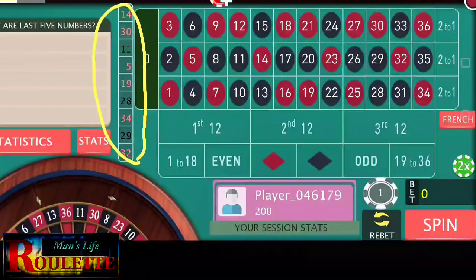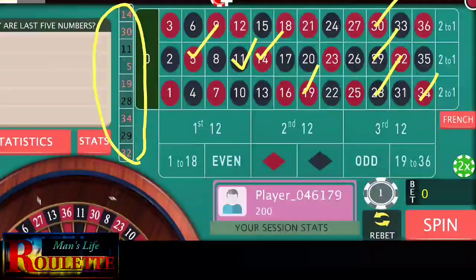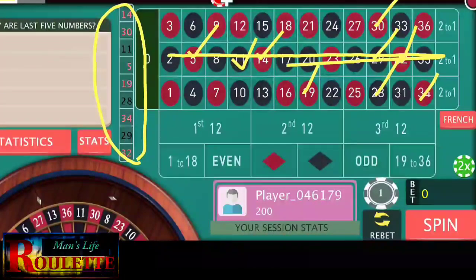So the last numbers are 14, 30, 11, 5, 19, and next is 28, 34, 29, and next is 32. So from this analysis we can see that this line is clearly the winner.